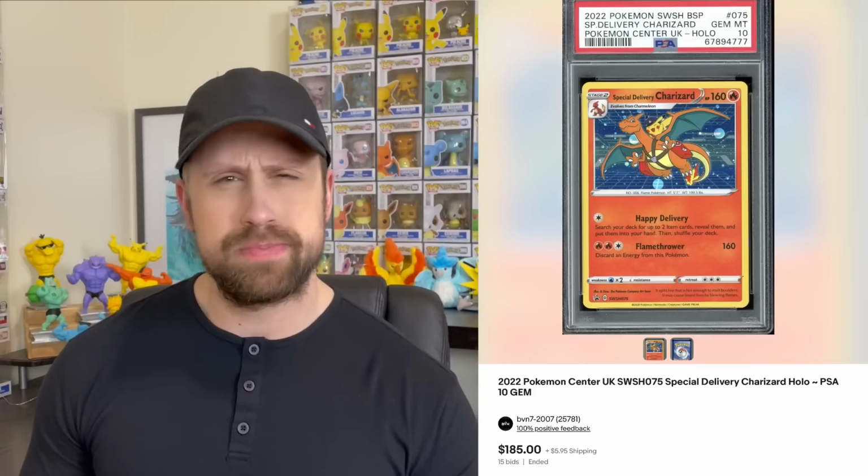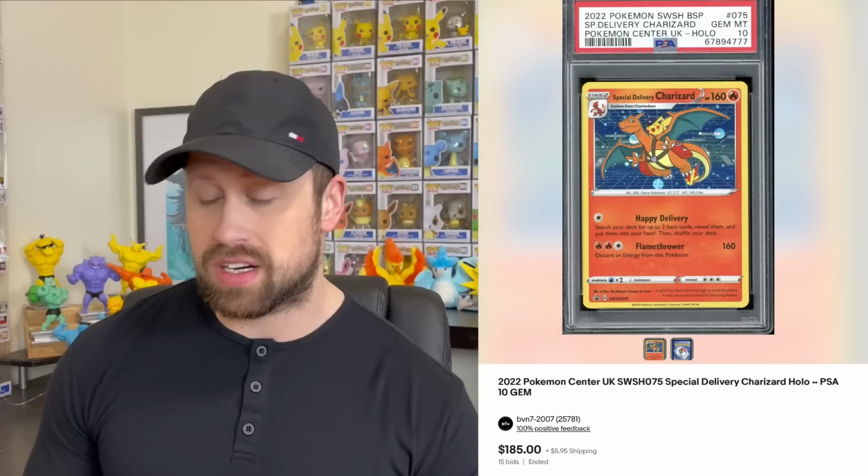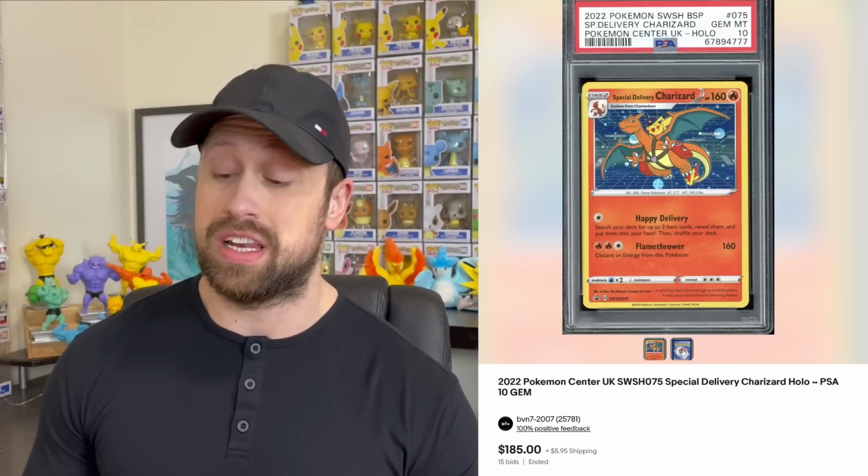All right, up next, it is not a black label, but it is a CGC 10 Perfect card. It is the Charizard Holo from Celebrations that sold this week for $1,101. We saw the special delivery Charizard come by that sold for a new low price that I've seen, or lowest I've seen it in quite a while. As a PSA 10, it sold for $185.